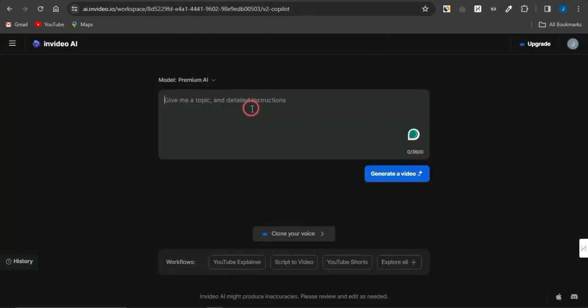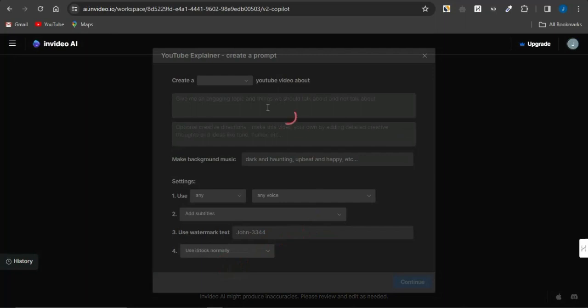Now, in this section, guys, you could simply give this AI tool a simple description and it's going to come up with a very cool video for you. All you need to do is describe the kind of video you want. The AI tool is going to do that for you. Maybe I want to create a YouTube explainer video. I'm going to come onto this workflow section and click on YouTube explainer video. Right now, I'm going to select the duration of the video which I do want. If I want a 10-minute video, I'm going to select that.